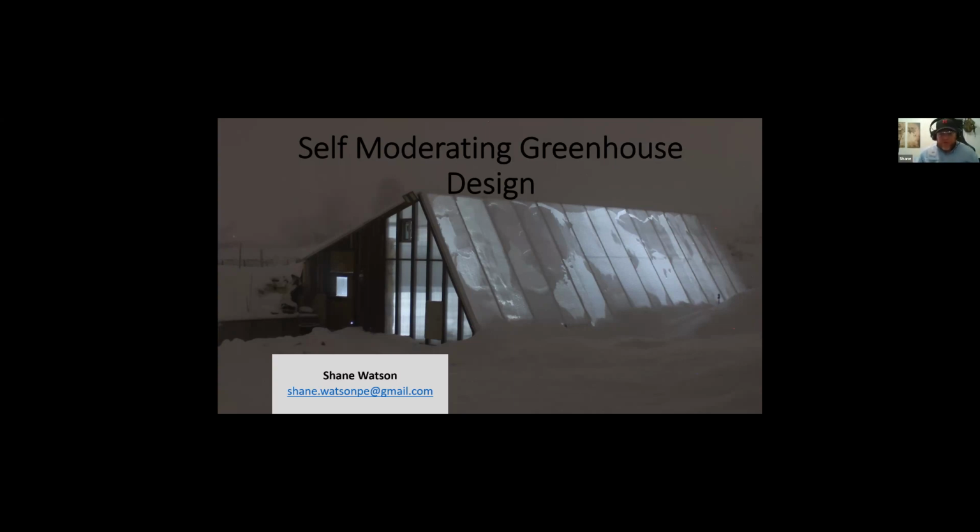As I said, please speak up if you have any questions. This is my house, my greenhouse that we're looking at here on the front page. Just taken a few months ago.